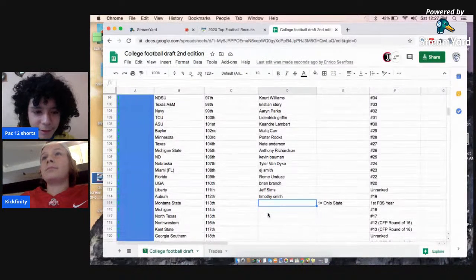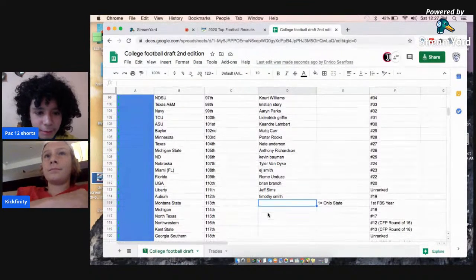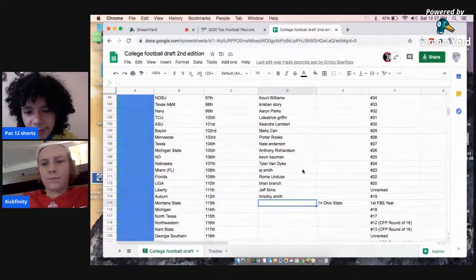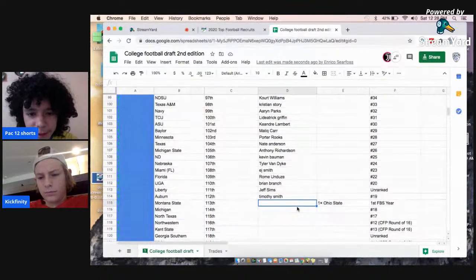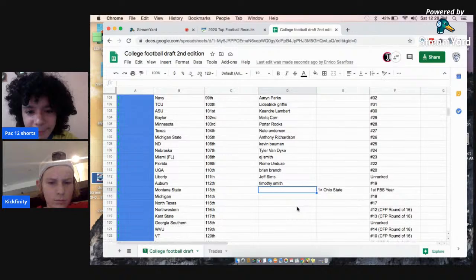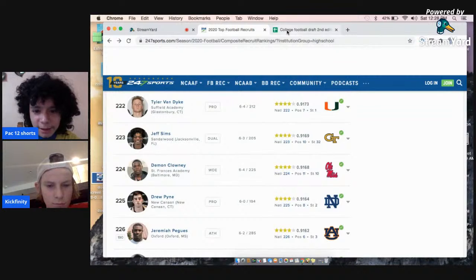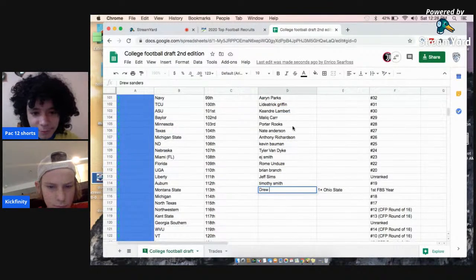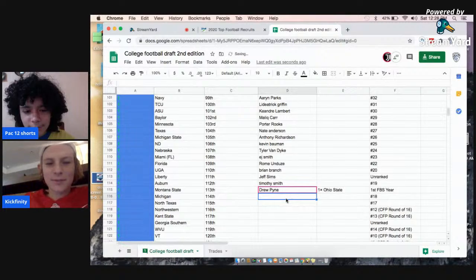So yeah. So Montana State. For Montana State, I don't know much except for the fact that they were a pretty good team in the FCS last year. I think they made the quarterfinals or something where they got defeated by Weber State. So for Montana State, I'm going to give them quarterback Drew Pine, committed to Notre Dame. Which leaves me with Michigan.